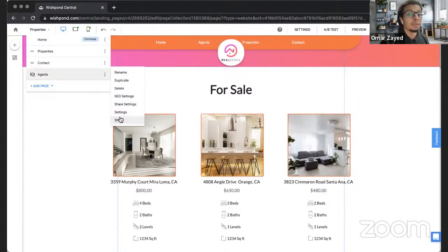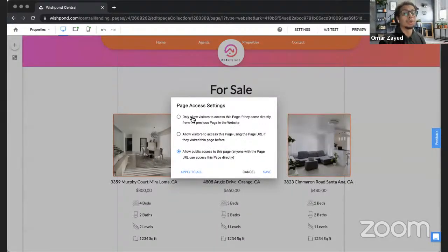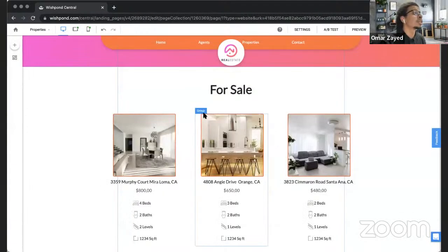Another way you have control over page visibility is that you can go to the settings and control who can access this page. So for example, you want this page to be only accessible through a certain campaign, or through a direct link, or through a certain set of people. So you can just go ahead and do that for pages.